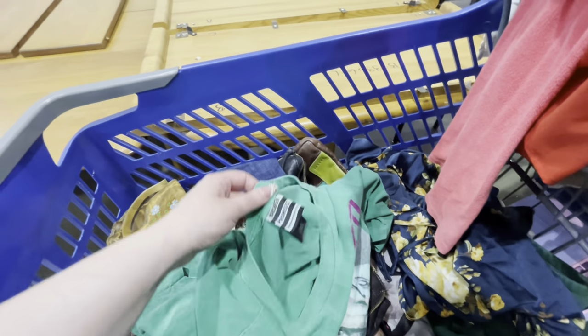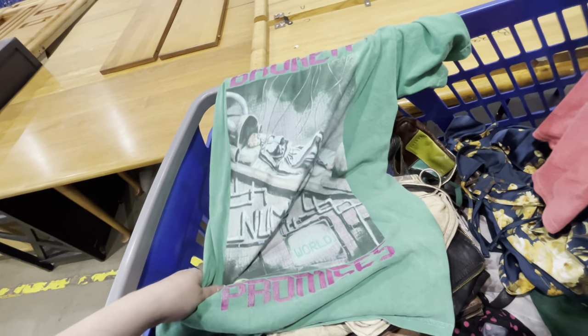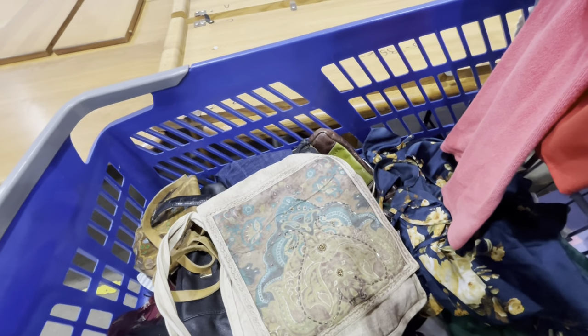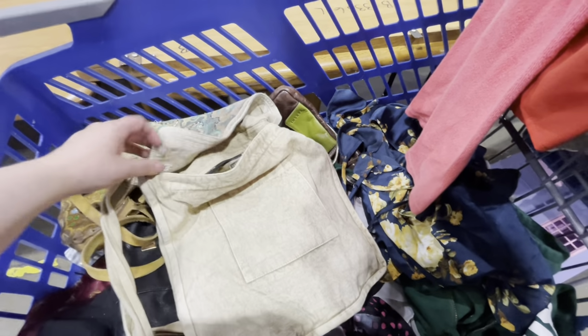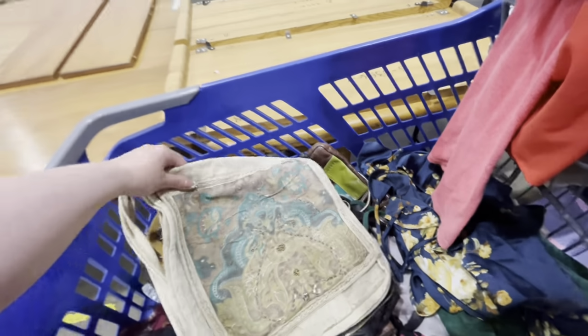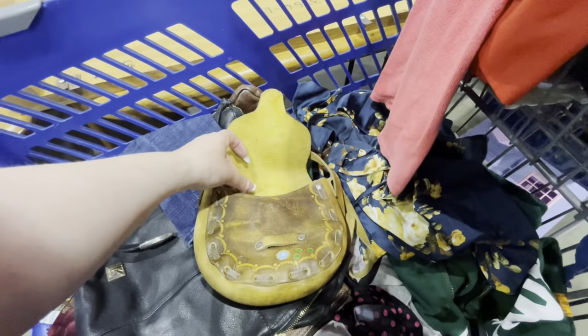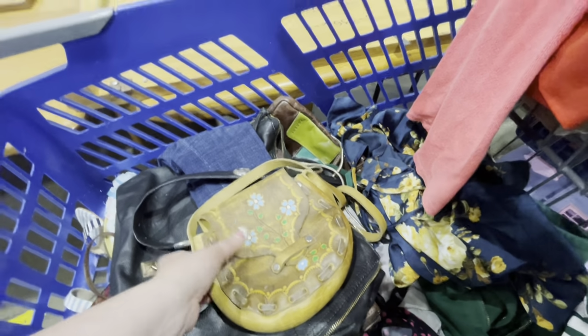Next is a Broken Promises t-shirt, size large. It says Broken Promises Numb World, I think. Get in that. Next is a, oh, it looks like it's missing some of its beading. But this is Earthbound Trading Company. Kind of like a boho bag. Next is a mini, when it's branded Becky, raw leather, hand-tooled purse, like a little mini guy. Very cute.